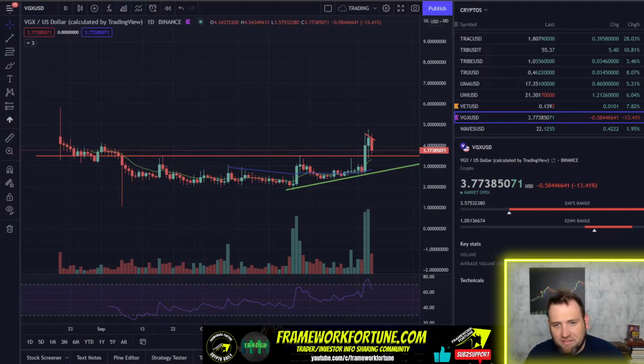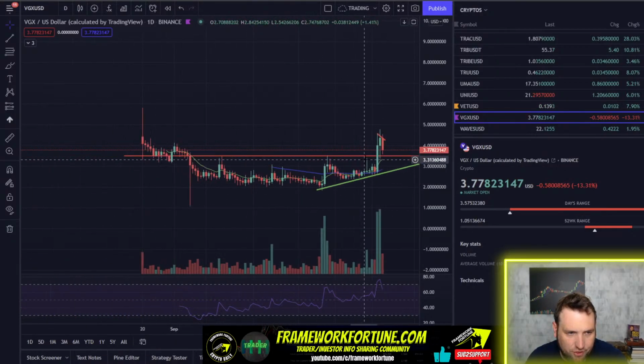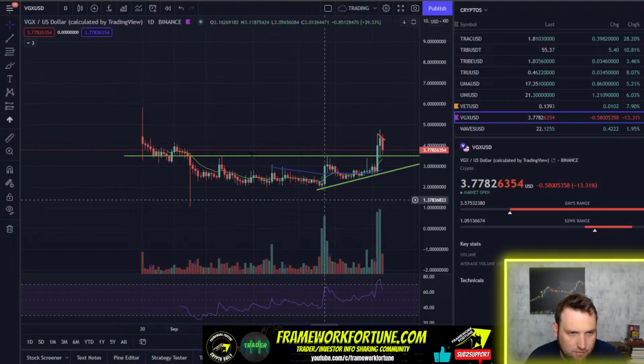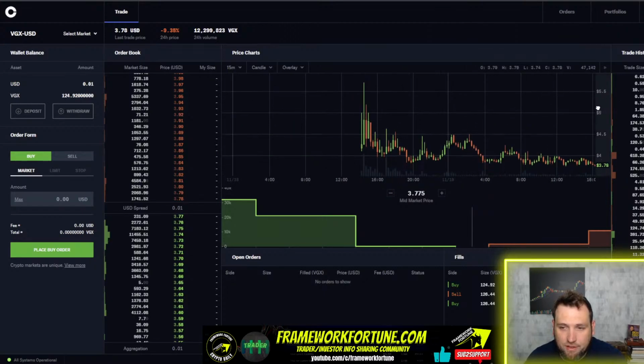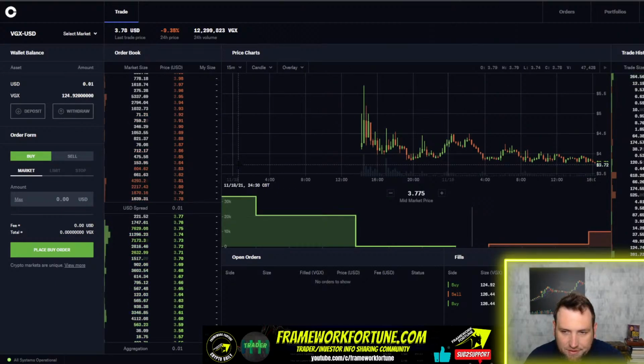Let's dive in. So, Voyager had a nice spike up to that 483 area, currently pulling back here on the daily chart, but it's trying to hold this previous resistance as support. I am in Voyager on Coinbase Pro as well. I did not realize this, but Voyager is now on Coinbase. Kind of weird, but it is what it is.